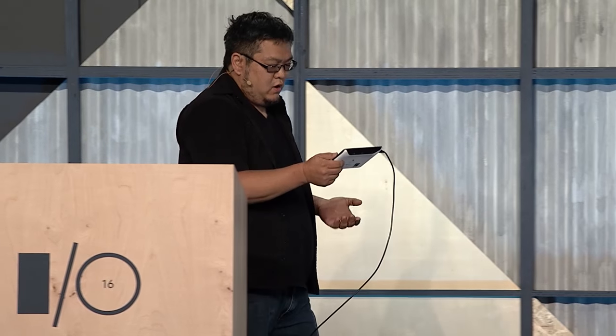So this last demo is actually from the American Museum of Natural History in New York. And what they have there is an exhibit on the evolution of dinosaurs to modern birds. And this app was built in conjunction with the help of GuideGo.